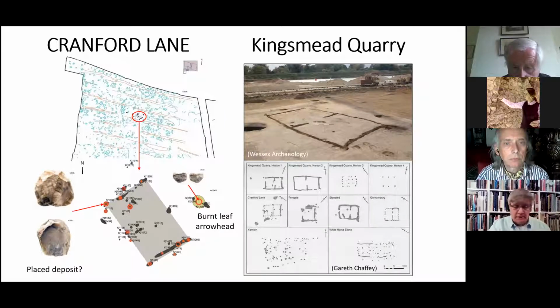Traces of burning at the southern gable end of our building suggest that it might have been fired and abandoned. Possibly, who knows, on the death of one of the occupants? Difficult to say. And that a small placed deposit of 2 scrapers and plain bowl pottery had been pushed down into the corner post hole at the opposite gable end. You can see over on the left-hand side of the screen, the red arrow there.